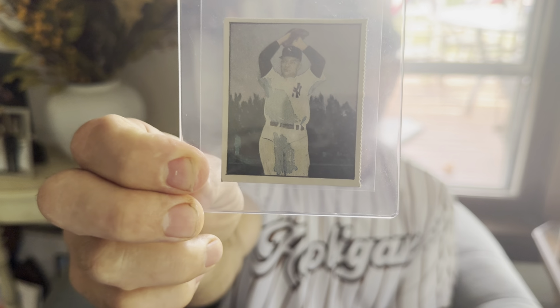A couple other cards. A lot of bang for the buck for how much I spent. This is a $6 card. I got it for a couple of reasons. One, it's a Burke Ross card. It's 1951. I don't have any Burke Ross cards in my collection. I was like, I think that'd be really cool. I hear a lot about them. I've seen them. I'd like to have one. And I also like Ed Lopat.